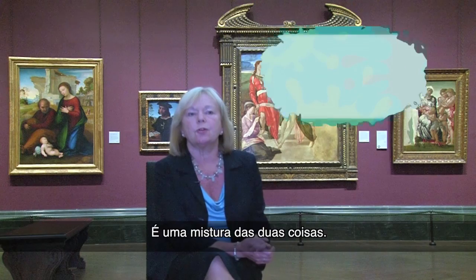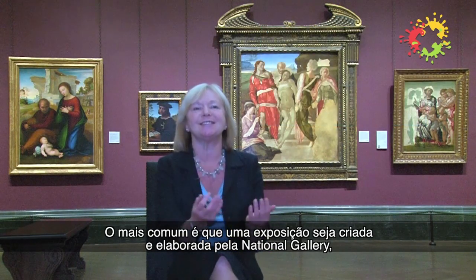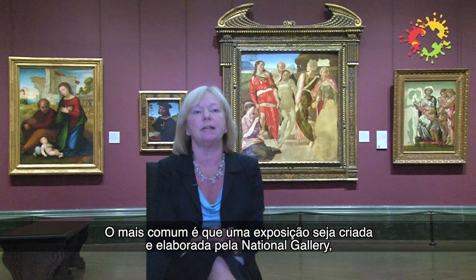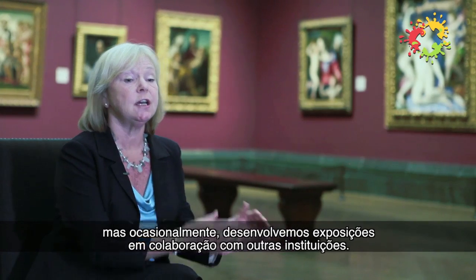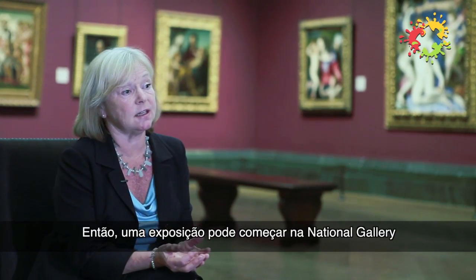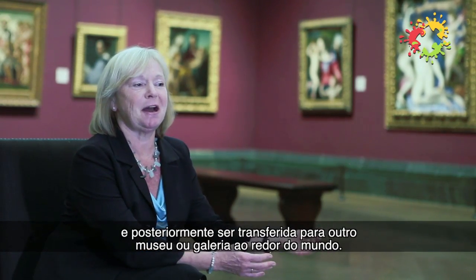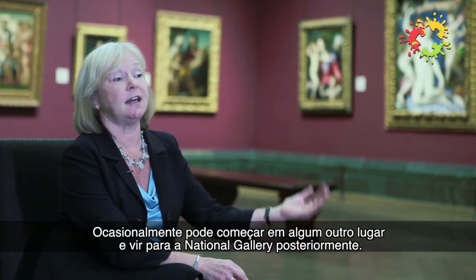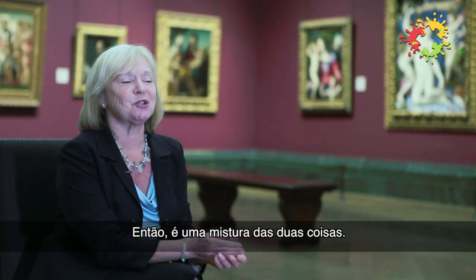It's a mixture of both. Most commonly, an exhibition is created and designed within the National Gallery, but occasionally it's done in collaboration with another organisation, so that an exhibition might start at the National Gallery and then might move to another museum gallery around the world, or occasionally an exhibition might start somewhere else and come to us. So it's a mixture of the two.